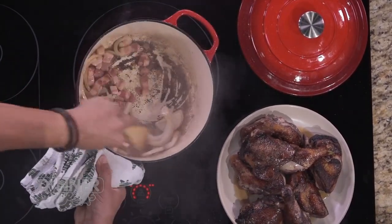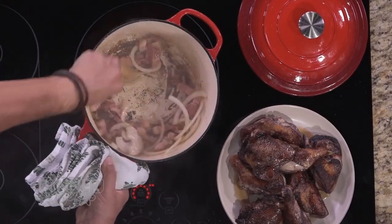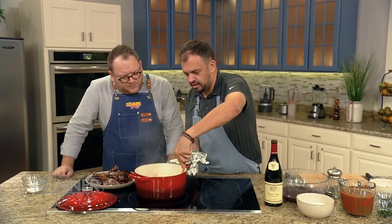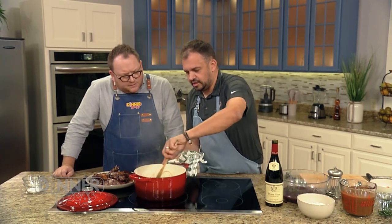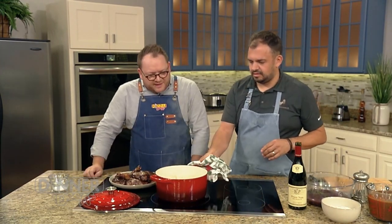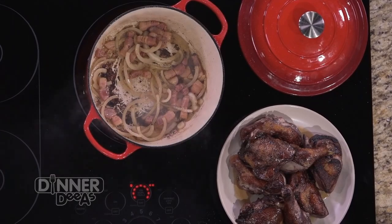Yep. So we want to take all the bottom. You can see it looks like it's stuck to the bottom, but it's not. It's all the flavor from that red wine. So we want to keep it going like that. Oh, you can already start smelling all those flavors coming together because it's starting to release all of the fat. I love that smell. I do too.